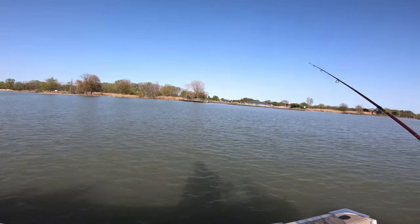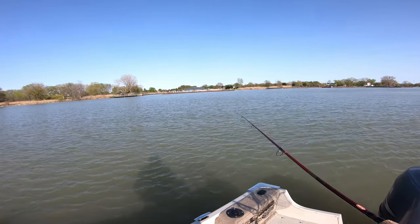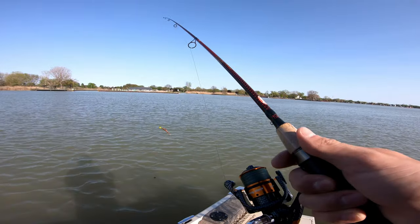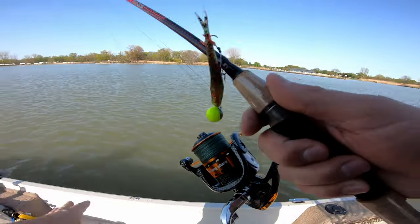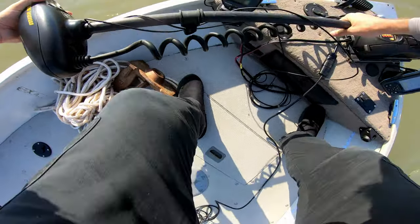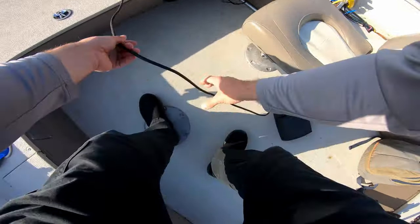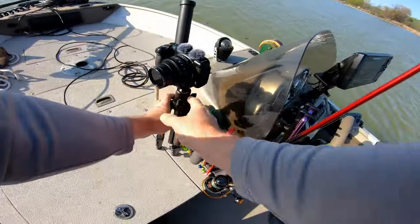Just couldn't not when I saw everything on the fish finder. Fishy. Fishy, fishy. Okay, that was fun. Had to try. A little bit of weeds on there. This where I can see it. Onward.